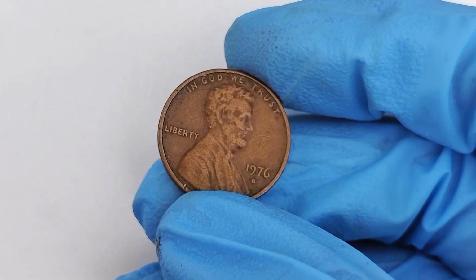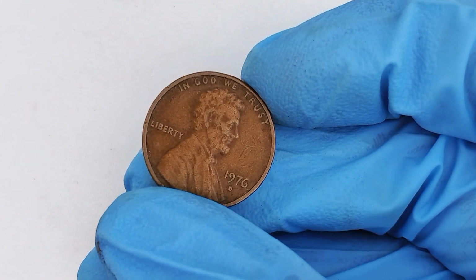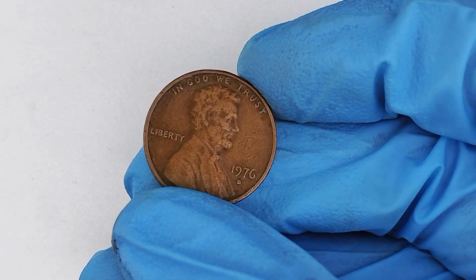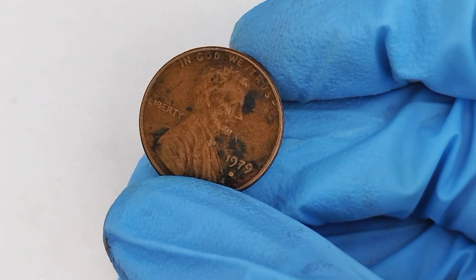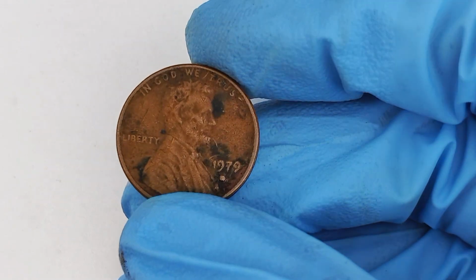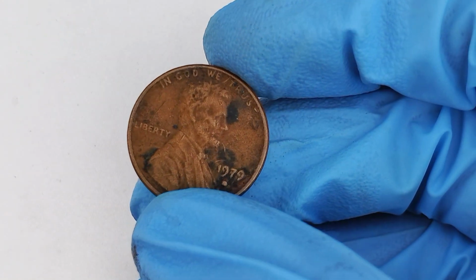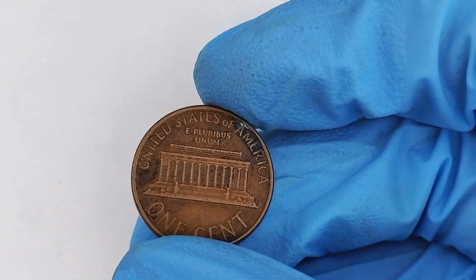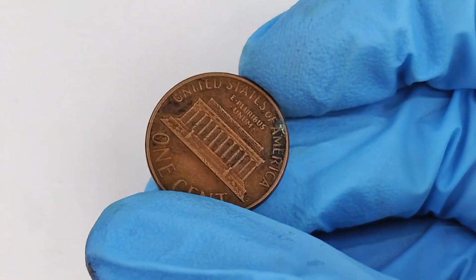Yours might be next. This exact penny could be sitting in your drawer right now, and it's worth over $1 million. This coin almost ended up forgotten in a dusty jar of loose change, but when it surfaced, it stunned the coin world and changed one collector's life forever. A single 1979 penny, struck at the Denver Mint, turned out to be worth up to $1.6 million.